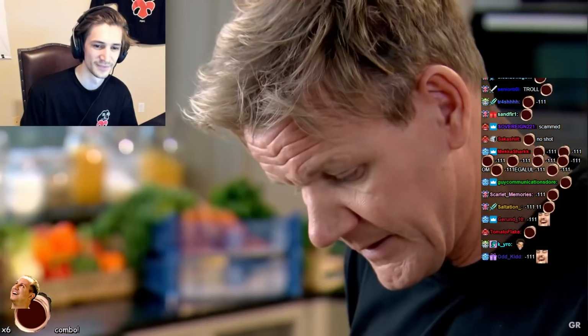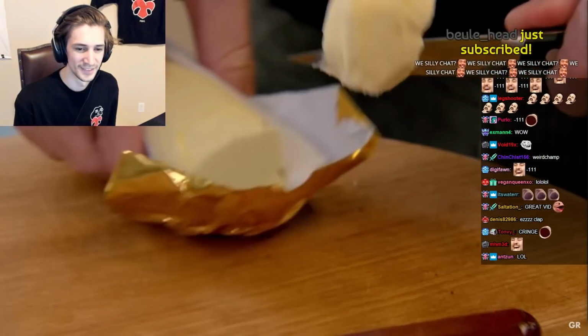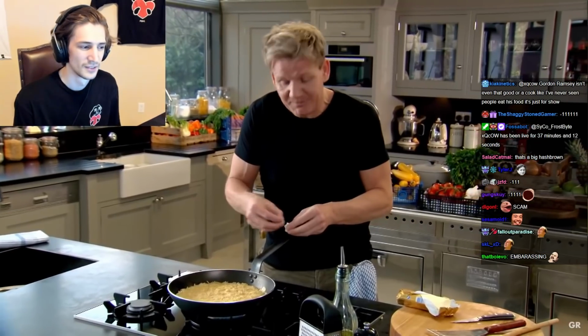Spoon it in and just pat it down. What we're trying to do now is get it really nice and compact. Going round the outside of the pan with little flecks of butter, you just slip them down the back gently.